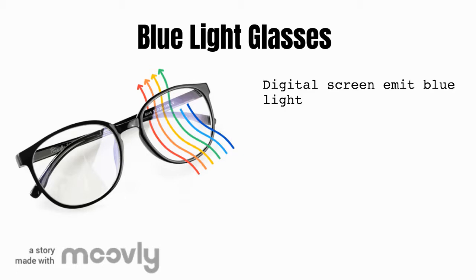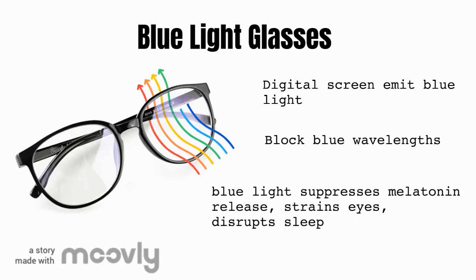Blue light glasses reduce the exposure to blue light from digital screens by blocking blue wavelengths. Blue light suppresses the release of melatonin, strains the eyes, and disrupts the sleep cycle. Blue light glasses are popular amongst health-conscious individuals as well as people with sleep disorders.